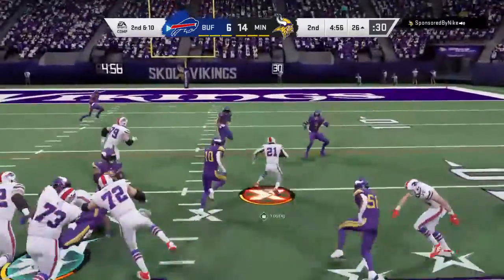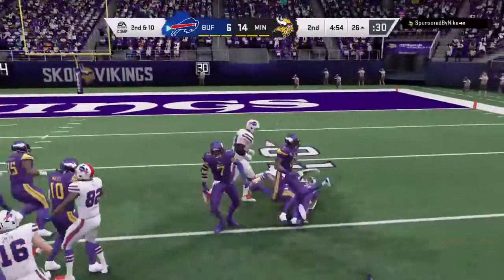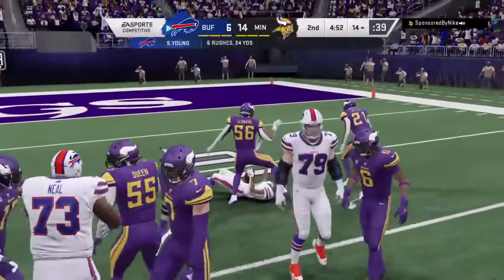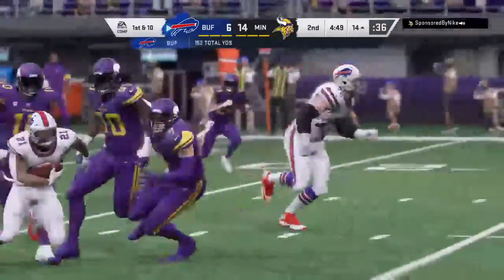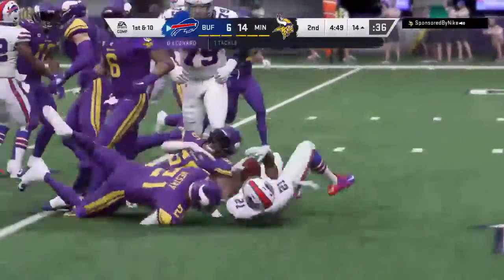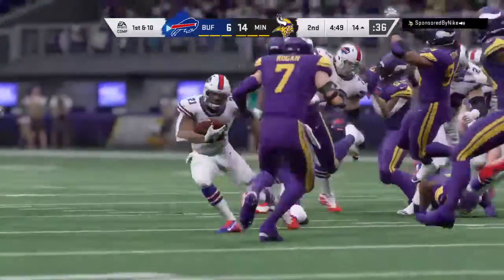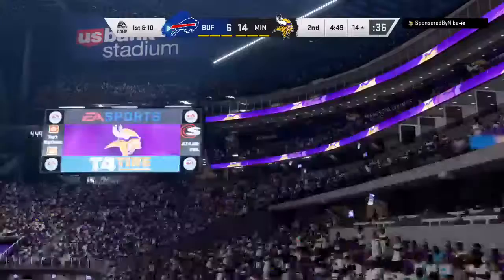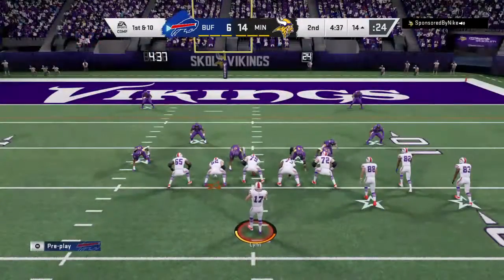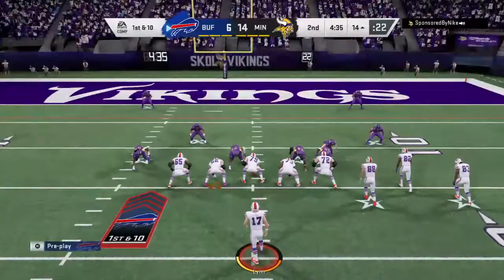They'll run it now out of the gun, and down inside the 15 he goes. 12 yards that time, and a Bills first down. At this stage of the game, the run-pass numbers are a little bit out of whack because most of their yardage has come through the air. But in a sense, that just sets things up for big runs like that because the defense might be a little bit off balance. They pick up another first down with that run.